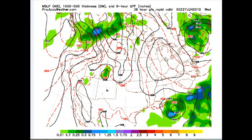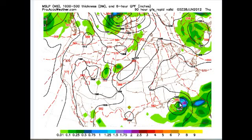As we get into Tuesday, here's that high coming through. Here's Debby sitting down here again. Here's another low coming through Canada, draping a front down as it scoots across the plains. As we get into Wednesday, this is Debby, still not quite making landfall, still meandering out there. It's still waiting to get caught up in this trough that's sitting out here.